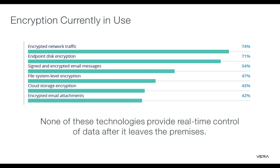When we look at the types of encryption, what we see is they start to fail in a lot of different areas. So encrypted network traffic, endpoint disk encryption, these are all well and good when you're working within your own environment. But as we look at cloud storage encryption, which is that extended perimeter, and encrypted email attachments, that's when we start to see how people are leveraging encryption as they start to share data with other people. But the real factor here that I think is really important is none of these technologies really provide real-time control of your data when it leaves that perimeter. So when it's out of your physical control, you don't have that always-on security that allows you to understand where people are using your data and how you can take back control of data if your relationship changes with a third party.